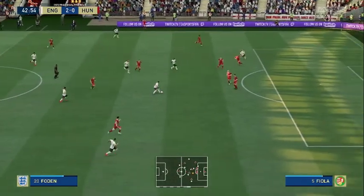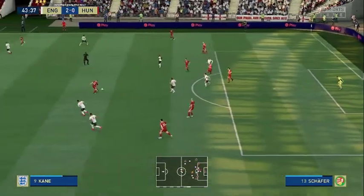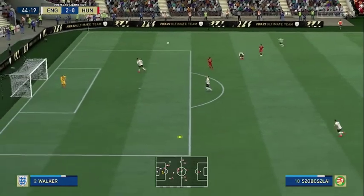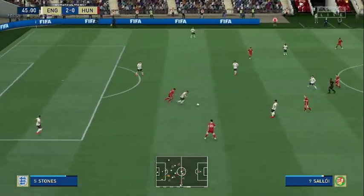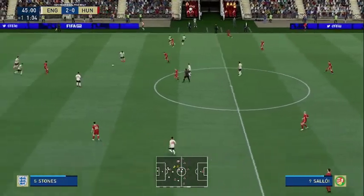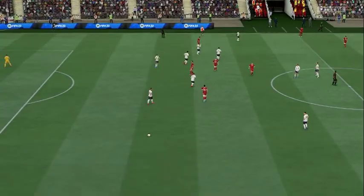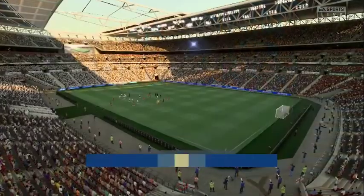Sterling. Phil Foden now. Sterling. Foden. What a block! Stones, and 1 minute of stoppage time has been added on. Good tackle, taken away. And with that, the attack fizzles out. The first half here comes to an end. Well, you have to give plenty of plaudits to Harry Kane for this performance. But his all-round play has been excellent. He looks like scoring every time he gets on the ball.